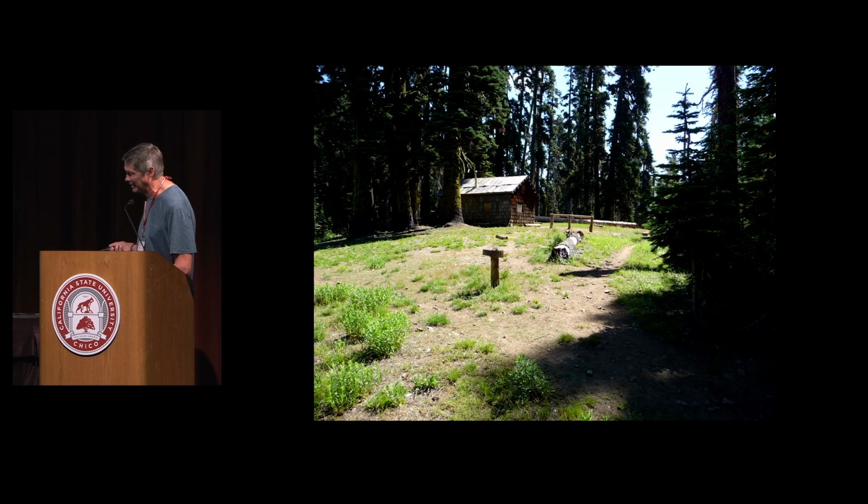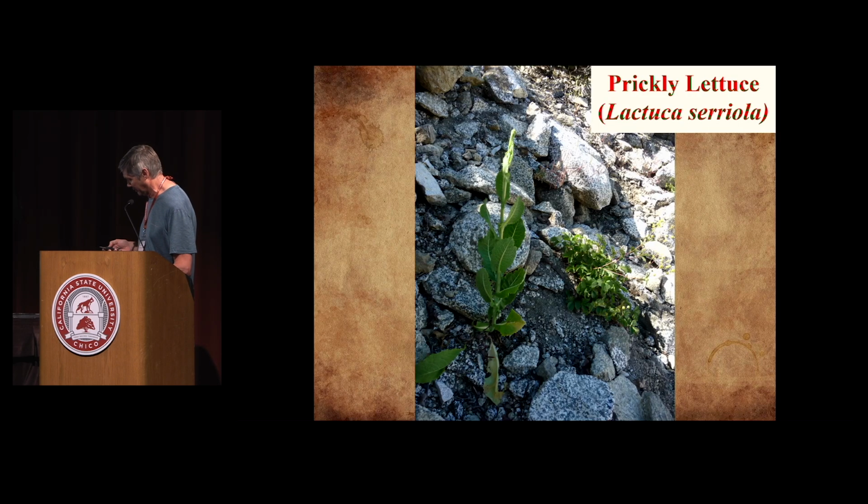So not a great idea, but I wasn't doing that much botany back then, but since 2011, I've been doing a lot more, and I've been compiling a flora. So I do plan on publishing the flora of the Marble Mountains. Right now, we got 900 native plants, and unfortunately, I wanted to say there's about 75 ranked plants, California rare plant ranked, and then there's 50 non-natives like this prickly lettuce, Lactuca serriola, which really is bothering me to see how much of it I'm seeing in burned areas.